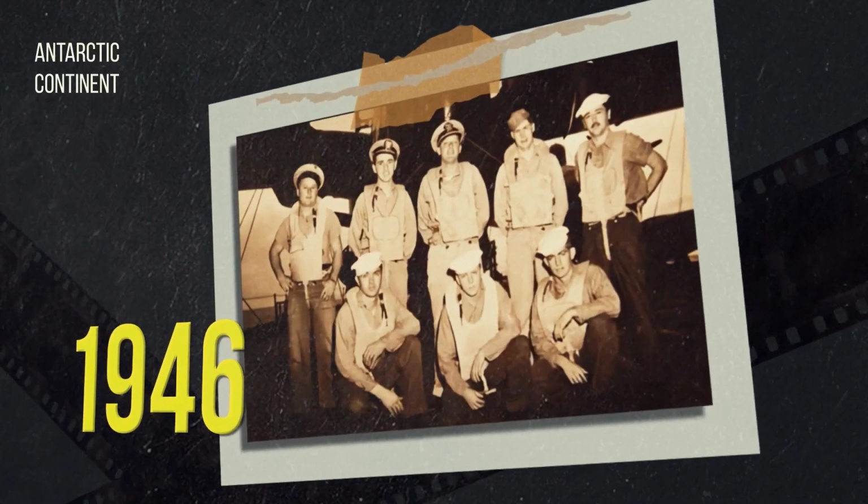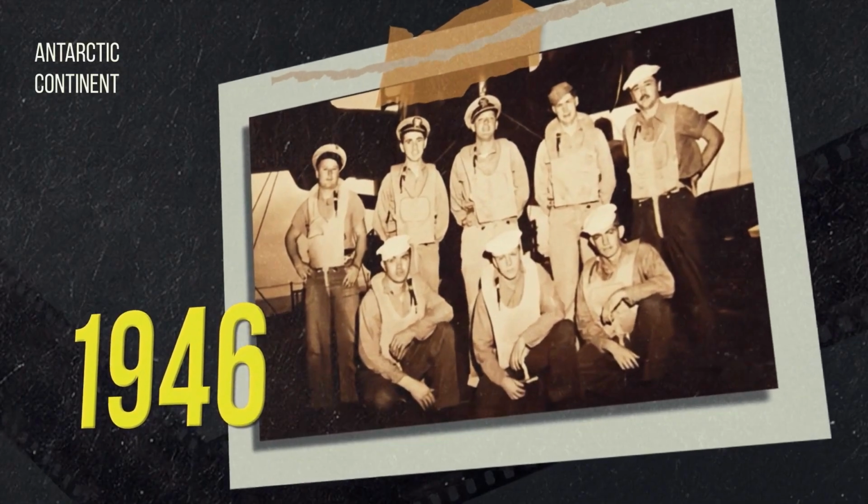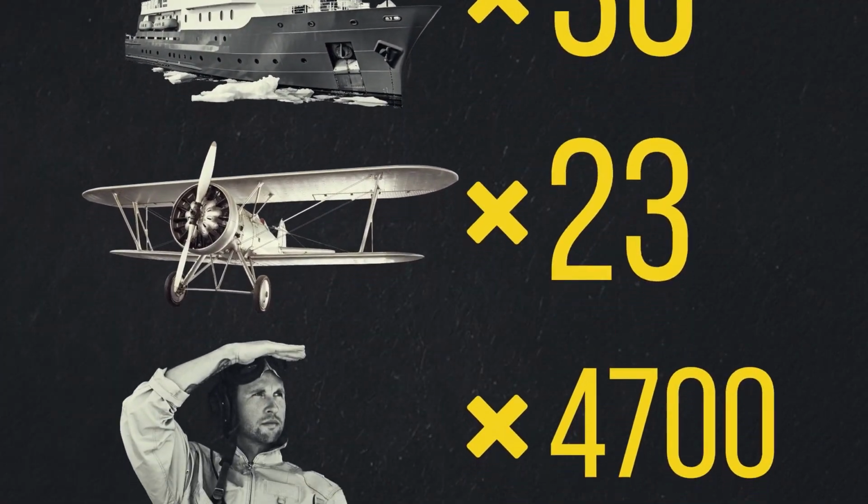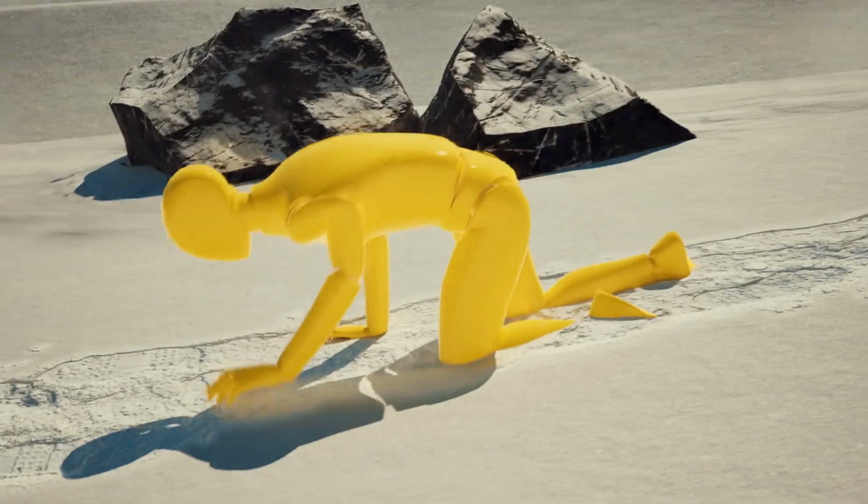They were all part of the 1946 U.S. mission to map the Antarctic continent. There were 13 ships, 23 aircraft, and 4,700 people to do the job. They only had 2 months of summer down there before the weather got too bad.